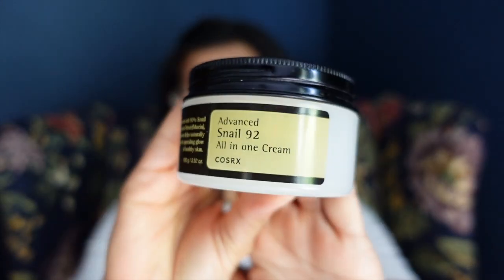So I'm randomly grabbing from the bucket. My first one here is one of my holy grails, and I recommend it to everybody I know. This is the Advanced Snail 92 All-in-One Cream by Cosrx, and it is so nice and soothing. So, snail mucin, you can see in here I left a little bit on purpose so that I could show you. See how goopy it is? It's really stringy and goopy, and it feels so nice on the skin.